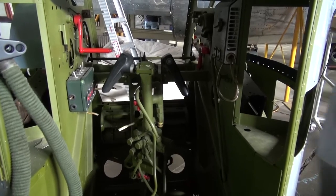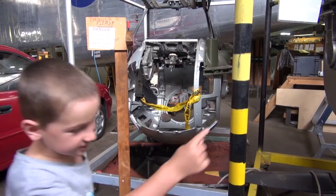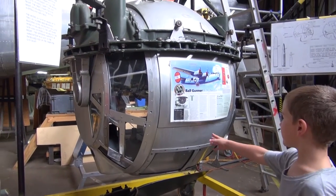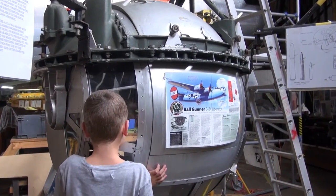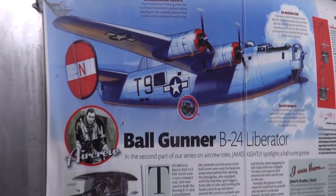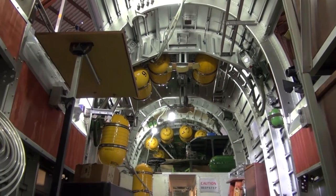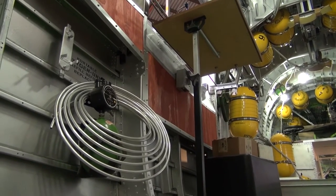Not much room in there. This is where they sit. Yeah, they used to sit inside there as well. This is bigger than the other one. That is tiny. Tiny. Oh, look, Dad. It's the one. Yeah. Dad, doing a pretty good job of restoring it all.